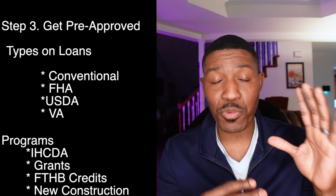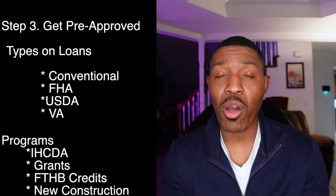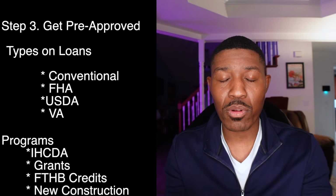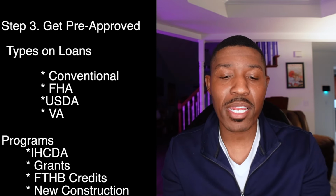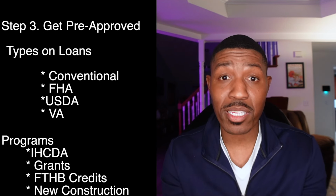There are 3 different main loans. You've got your FHA loan, your VA loan, and your USDA loan. Now, all banks do those 3 loans, but there's also local grants and programs, especially here in Allen County where I live, and realtors will be aware of any special incentives that certain credit unions or mortgage lenders have.